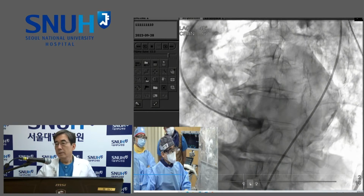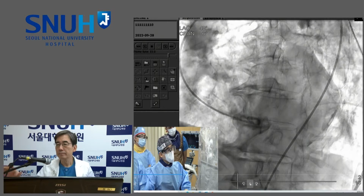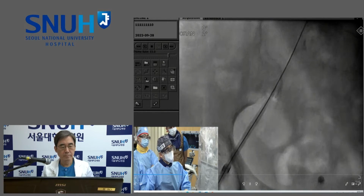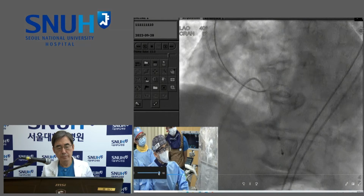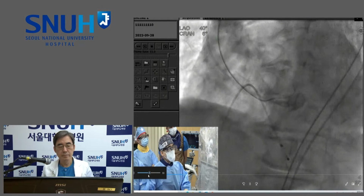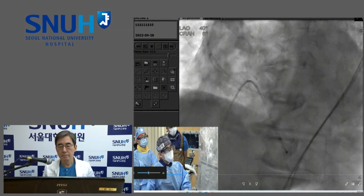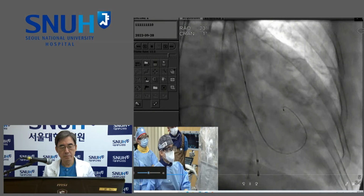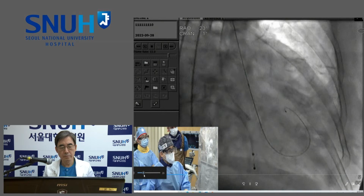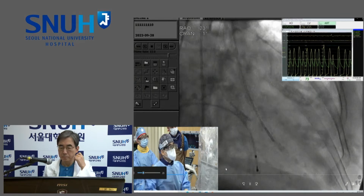Root aortography. Yes, please. Actually, is this Acurate Neo, or are you planning Acurate Neo or Neo 2? Neo 2. Okay. So we are not familiar with the Acurate Neo 2, it's a new self-expanding valve from Boston Scientific, and I'd like to discuss why we need Acurate Neo 2 in this specific case, and is there any advantage over other valves?